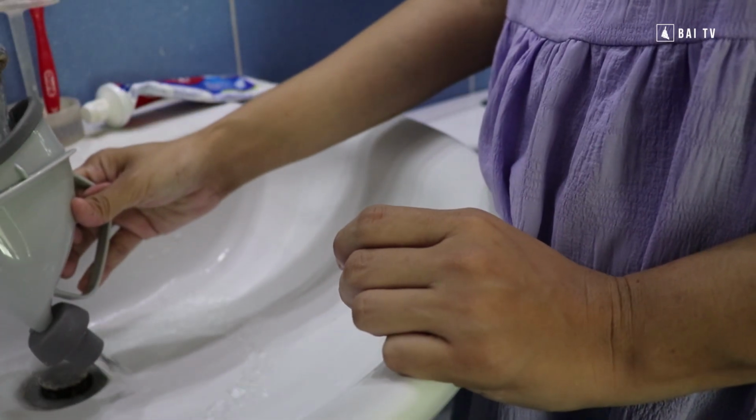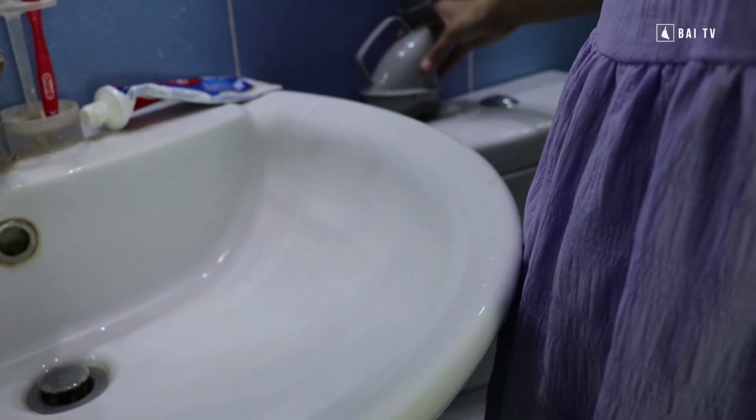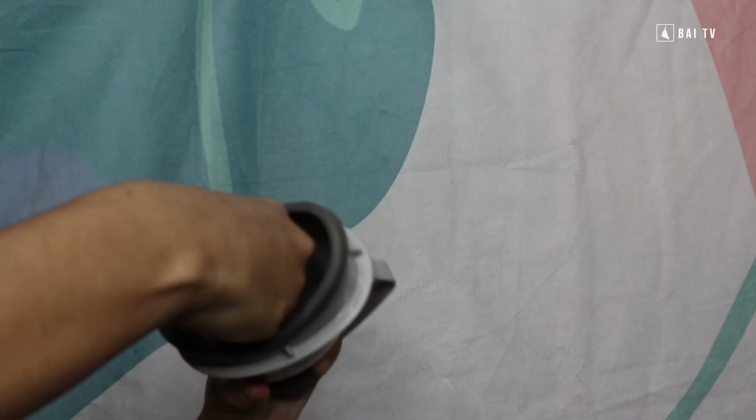And it's actually very easy to clean. All I did was ran it through cold water or any type of water. I added soap and I just left it to dry. But if you're out, you can just wipe it down and place it in your bag.